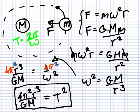Yeah. Now, this is what I think is actually amazing. Kepler figured this out. Kepler existed before Newton. So before Newton, Kepler came up with this formula. Now that's really amazing because there was no mechanics. There was no F equals ma. He figured this out by just looking at the data. And I think that's pretty impressive, that he had the imagination to figure this out when there was no theory.